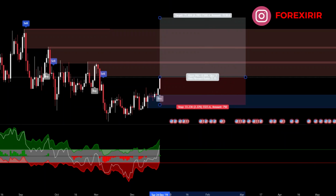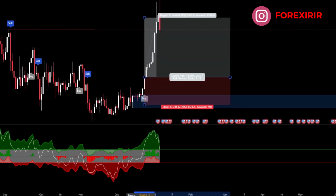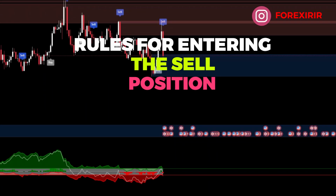To enter a position, it's important not to rush, and instead exercise patience until a zone has formed a block. Once a bullish candle has closed above this zone, if the risk-to-reward ratio is favorable, you can open the position. However, if your stop loss is set too high, it's best to wait and either observe pullbacks or seek out alternative entry opportunities. The rules of entering the sell position.